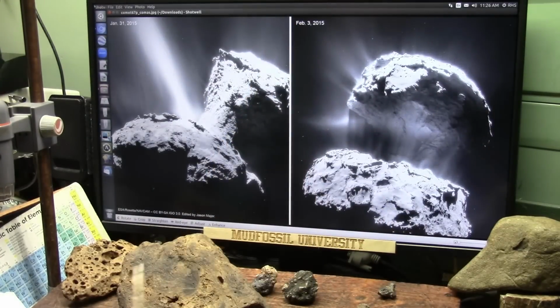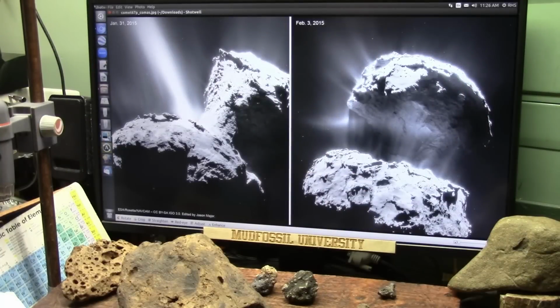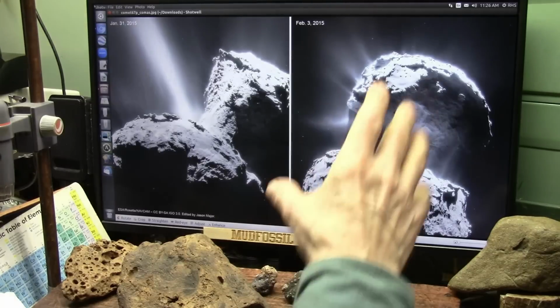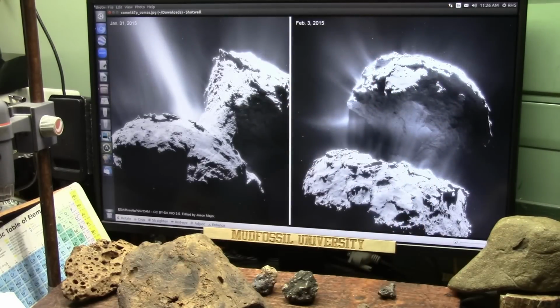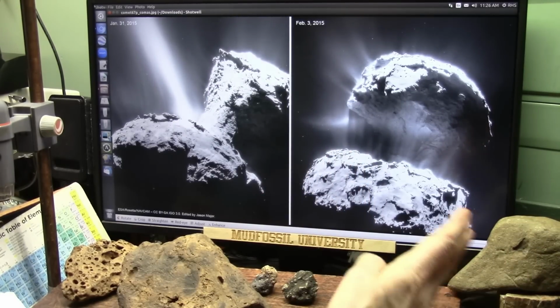This is from 2015. I followed this just as close as the people that were in mission control. I can guarantee you that. I have every detail about this. They were wide open. The European Space Agency's Philae lander went up there and landed on Comet 67P, Churyumov-Gerasimenko, I can't remember how to pronounce it. Now, I call it 67P, and that's the easiest way to do it.